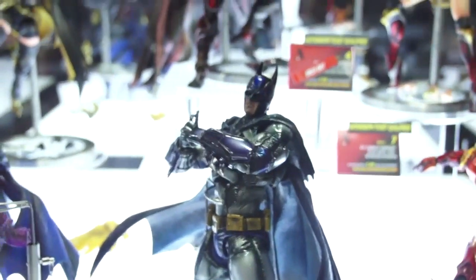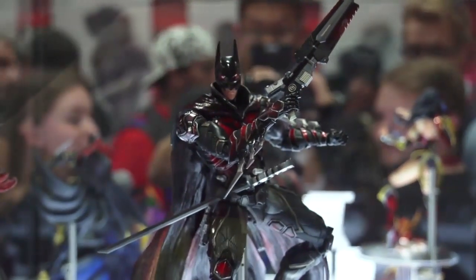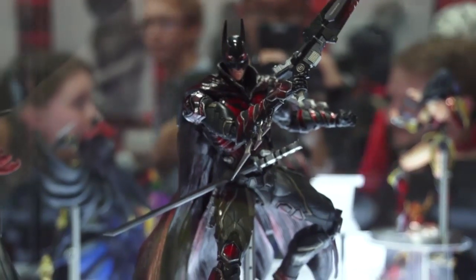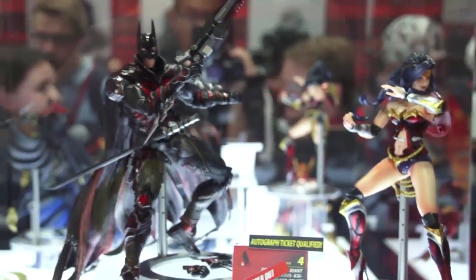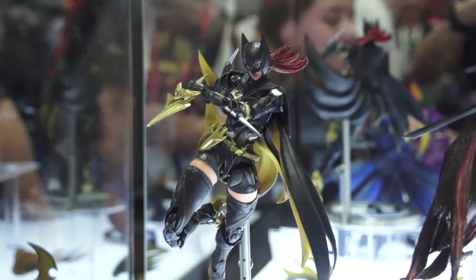But also, all of these items that are in here are for sale at the show, and you can see that this one up top, the DC Comics variant Batman, it's a red color variant. It's actually already sold out. But all of these up top are DC Comics variants. So basically our Japanese designers took classic DC Comics characters, put their own classic Square Enix spin and design on them, and then we made a figure out of that concept.